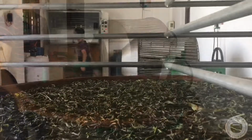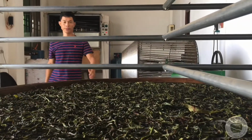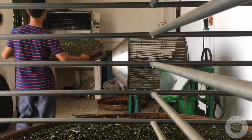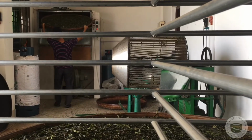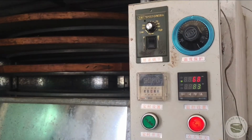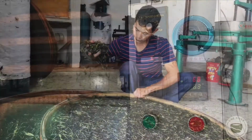Now that the tea has been de-enzymated, it's been rolled, it's been cooled, now it's finally ready to be baked. This is Lin's baking machine. It's gas powered instead of wood powered, and so he creates a very even tea. Despite what he's doing, everything comes out the same. It's very interesting. The only differences would be the varietal and the Pingzhong.